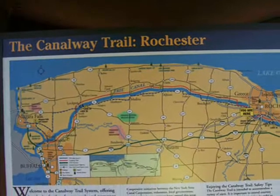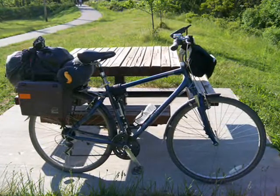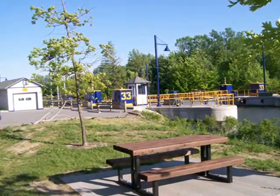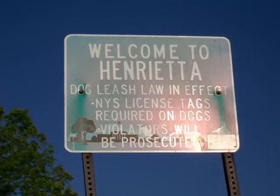Now a little look at what some of the canal trail looks like in Rochester. Thank heaven it's paved. Yeah, the trails in Rochester are paved, but they do have a few hills. I finally made it to my destination with all my gear. And that is one of the nice things about the trail system in Rochester. When you're riding on the canal trail and any of the other trails, everything is paved in the Rochester area. Awesome rides around here.